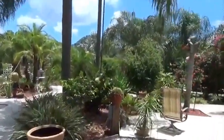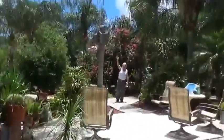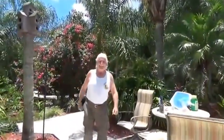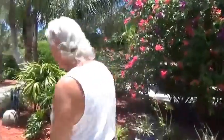I'm looking for Robert right now. Hey Drew! There you are. Hey, there's everybody. How you doing? Good, good. I was looking for you. Sorry, I snuck on your property. Let me show you around a little bit. Let me show you some of the gardens here. Your botanical garden. Yeah, we've been working on it for a while here.